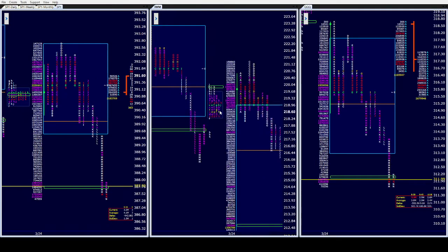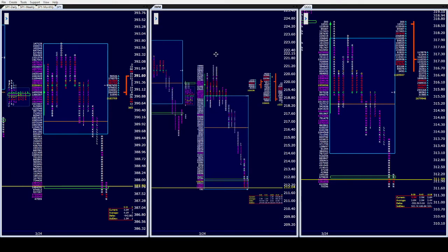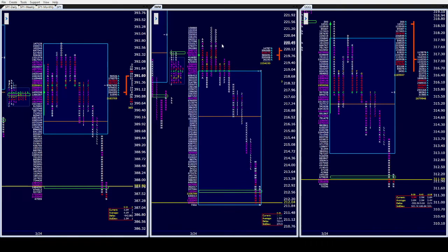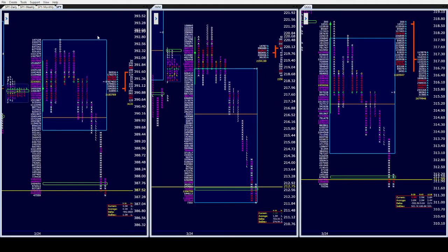The Russell had 4 sets of single prints yesterday. They took back 3 of them this morning. They almost got to the afternoon rally high. They were 7 for 7 wide, only to go out with a trend day down and price probe and 3 sets of singles again. L, K, J, and they still have the one from yesterday. And they have a price spike from when we took out B's low. Utter devastation as far as what they tried to accomplish today are the bulls.